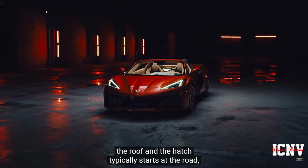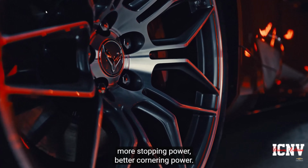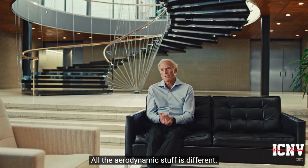Design typically starts at the road. Wider wheels and tires, packaging larger diameter brakes, more traction, more stopping power, better cornering power. The front and rear fascias, fenders and quarters, all the aerodynamic stuff is different.